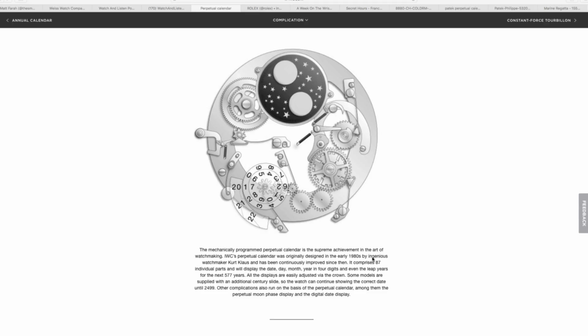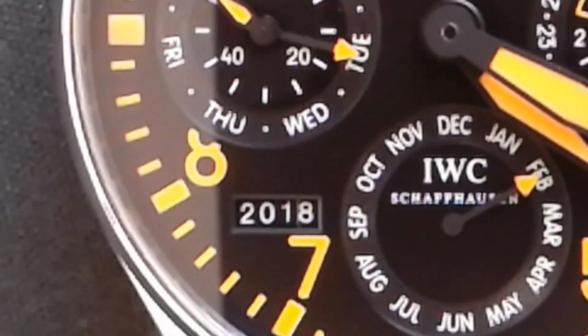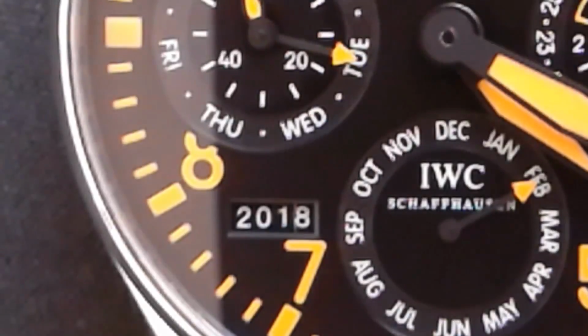Yeah. Here's a neat graphic I just found on IWC's site. So this one, I guess they have a new one. Look, this one will do year in 4 digits and leap years for the next 577 years. See, this one has a 20, 21, and 22 in it. There you go. I don't know if the one that we are showing here has that. Does it look like a fixed thing, right? If we zoom in here, does that look fixed? This one I believe is a previous version. Do you know if that has the movement number on it? Oh boy, I don't know. This says designed in the early. Let's see, movement number.